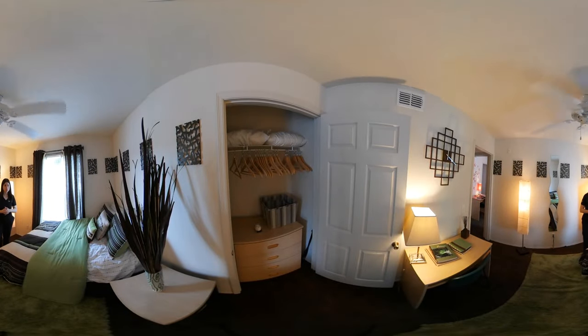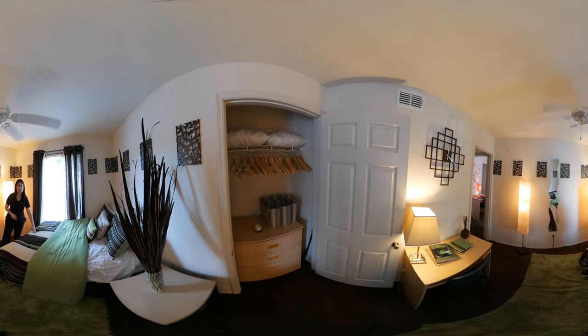All right, so in this room here, we do have the fully furnished, but this one is decorated just to give you an idea of what you can do when you move in. So you still have the full-size bed along with the dresser, desk, chair, and the end table as well, but this gives you some ideas.